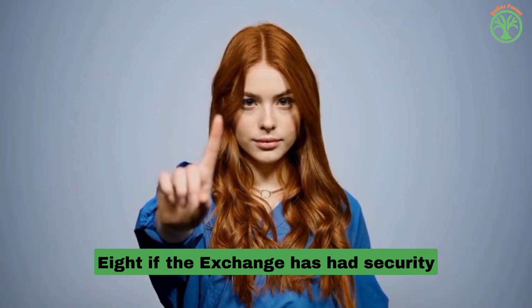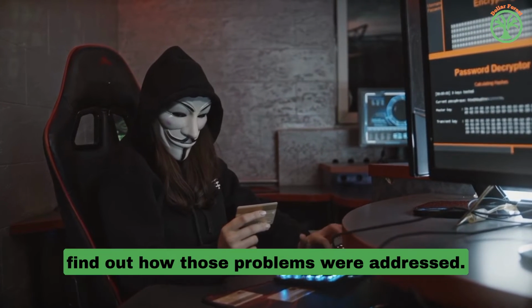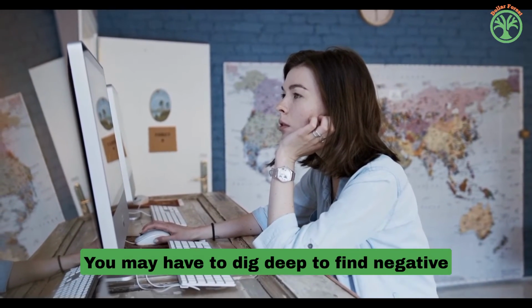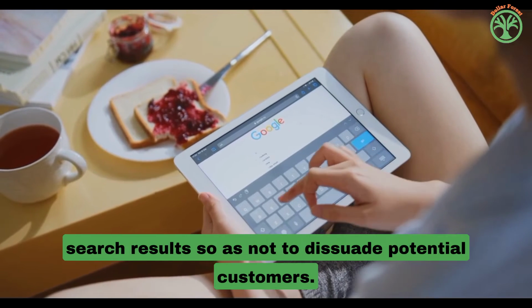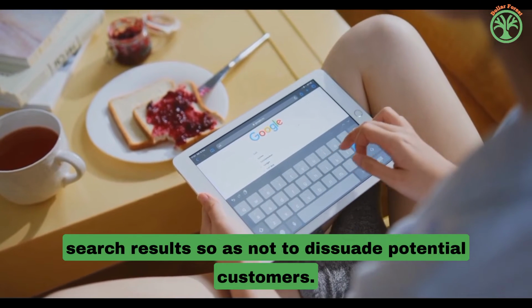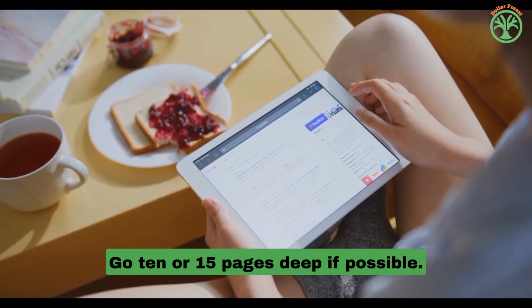If the exchange has had security issues or other problems in the past, find out how those problems were addressed. You may have to dig deep to find negative stories that the exchange developers attempt to hide from search results so as not to dissuade potential customers. Don't just look on the first page of search results, go 10 or 15 pages deep if possible.